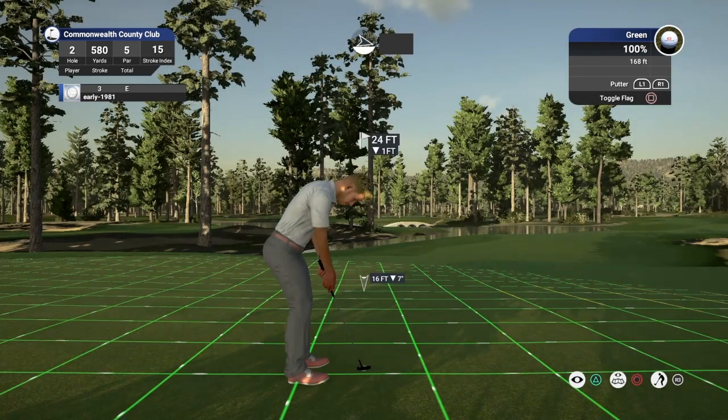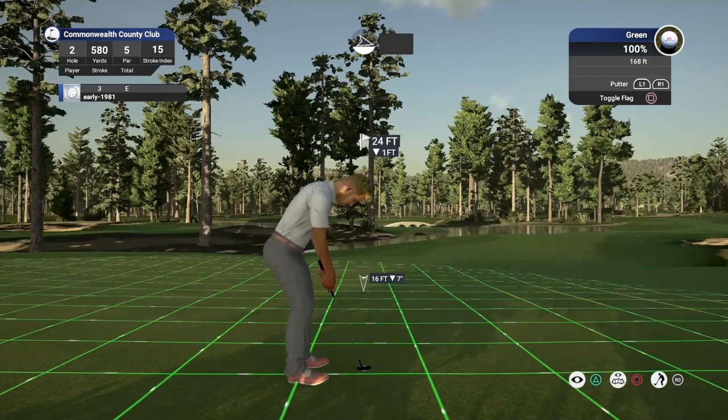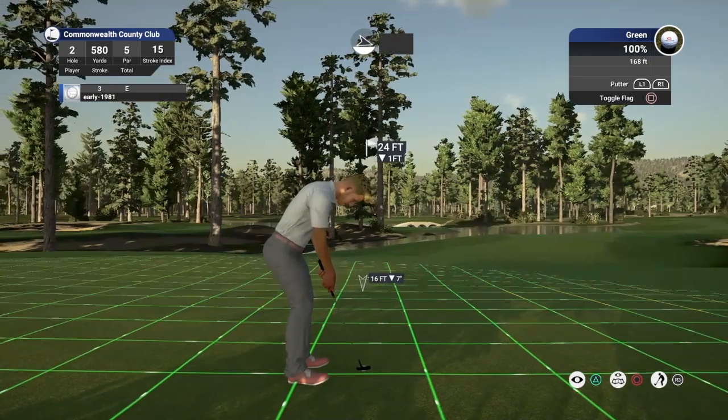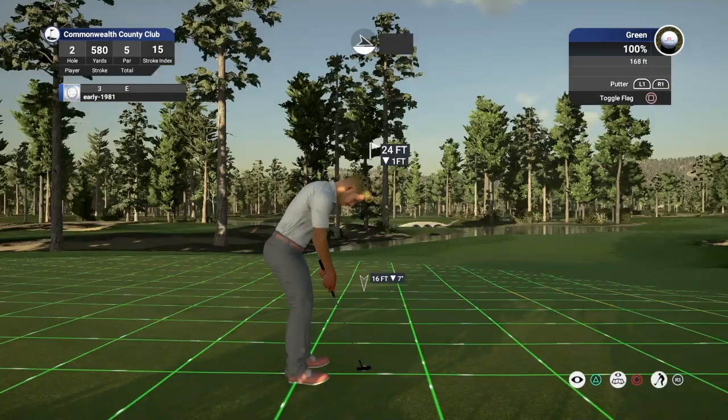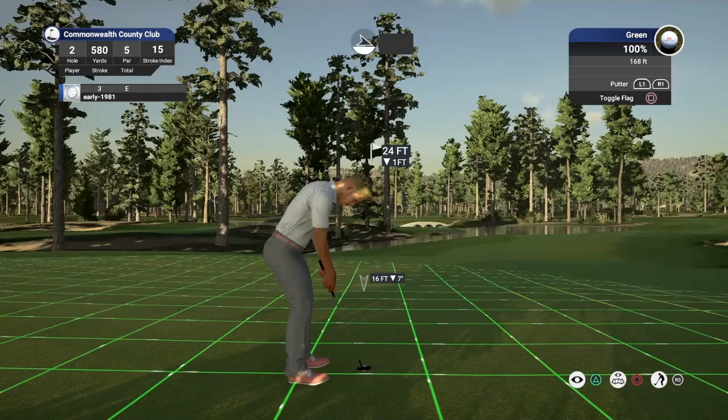All right, drop this putt. So this is for eagle. Let's do it. There's not, do you know what? There's not much in this. It's just the weight of the putt here that's going to catch me out.